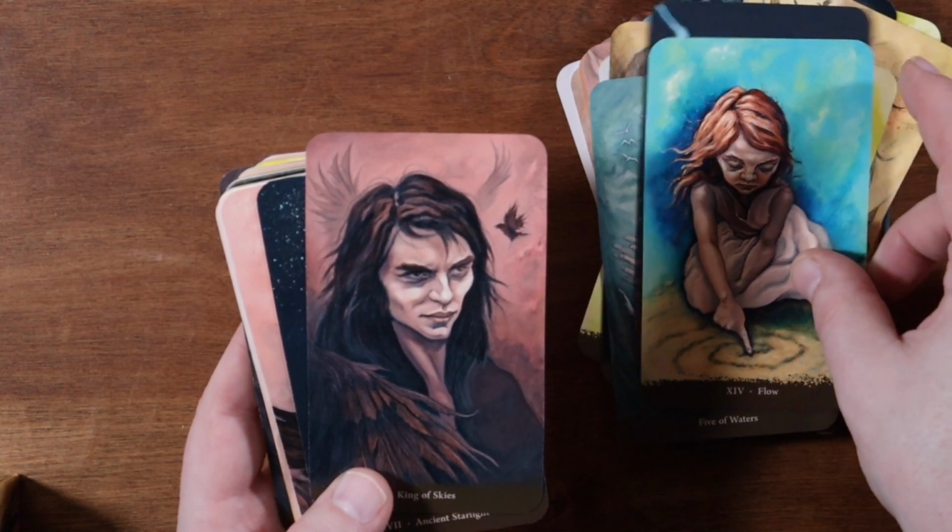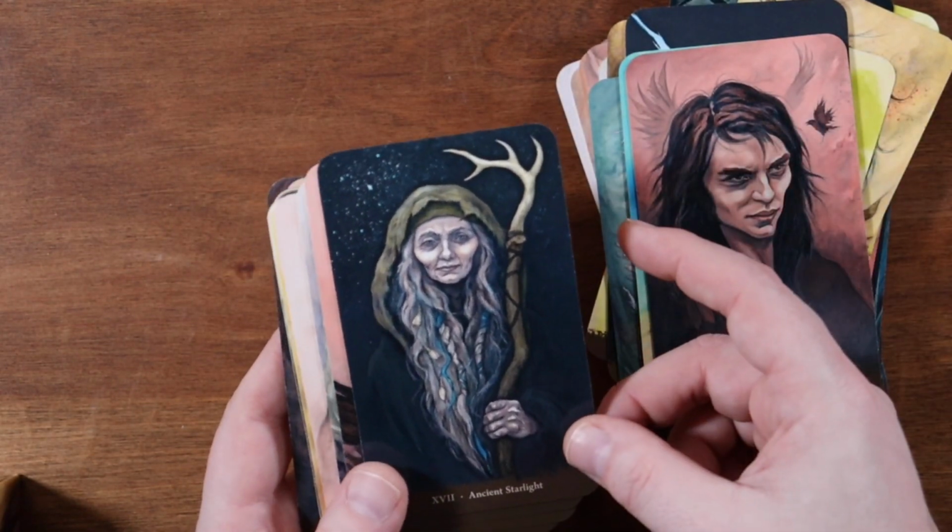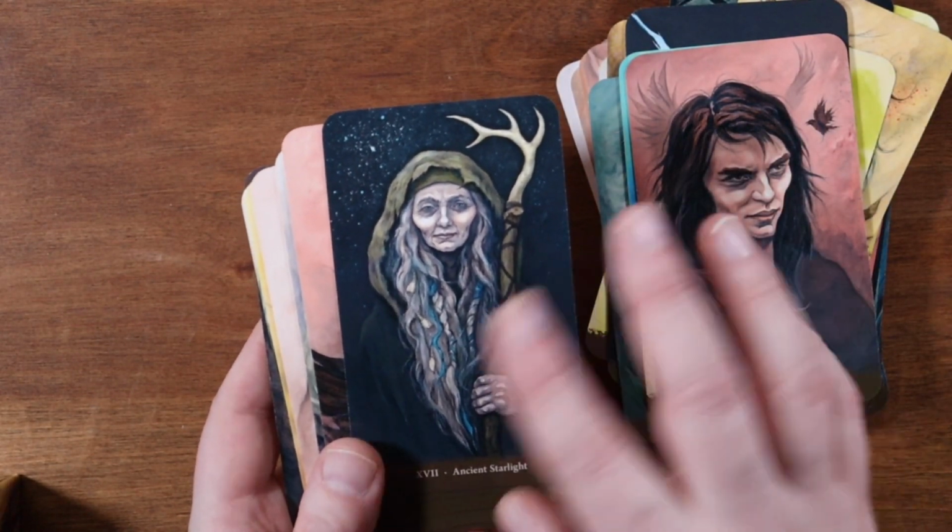Whenever I say that, though, part of the thing is you have to expect that I'm never going to do that because I just don't have the time. Love this star card.